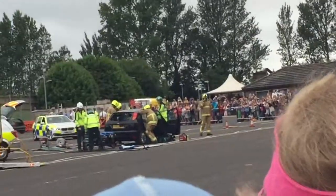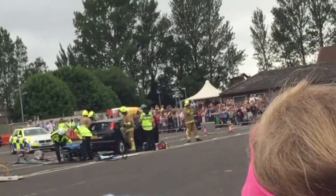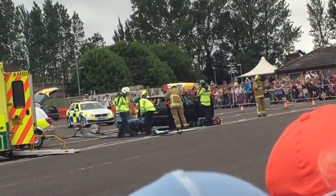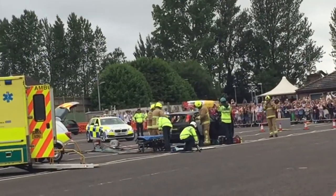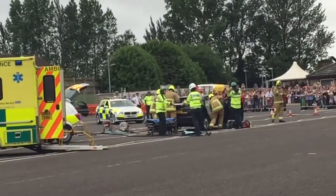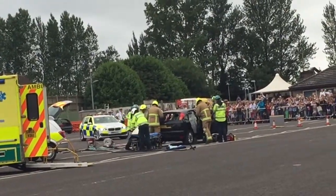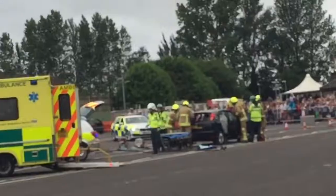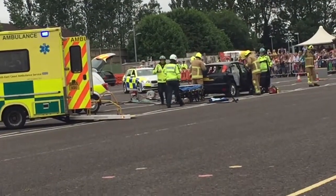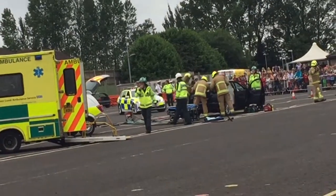You also may have noticed that we took some glass away from the car, and that again, the car is very, very strong with the glass intact. It actually makes it a lot easier for us if we take the glass away completely, and it makes cutting the car up a lot more simple. You may have also noticed right at the very beginning, we had the hose reel come off. That's for the protection of everybody. If there's a fire now, all of these personnel should be okay. The hose reel's full of water and we can use that straight away.